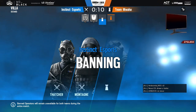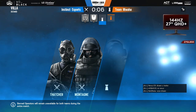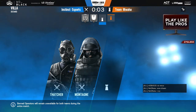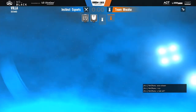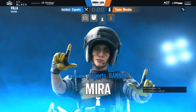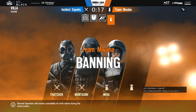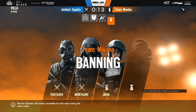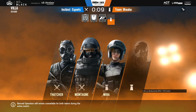Montane pushes in competitive Rainbow Six. I think we've seen quite a lot of those, especially in recent days, but Montane has been one of the more terrifying operators, attackers that is, in Rainbow Six history. Mira will face the ban wave as well. Villa, Mira, we've seen many strats surrounding the Mira in this map. So once again, no surprises seeing the Mira being taken off the board.